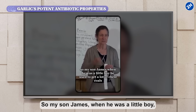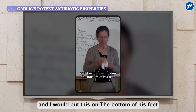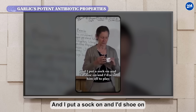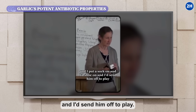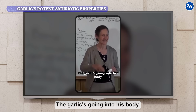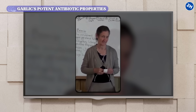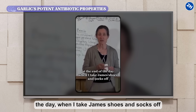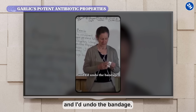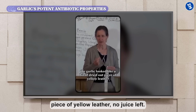So my son James, when he was a little boy, he used to get a lot of chest colds. And I would put this on the bottom of his feet. He was about 2 or 3. And I'd put a sock on and a shoe on and I'd send him off to play. And every step he's taking, what's happening? The garlic's going into his body. You can smell the garlic on their breath within a few minutes. At the end of the day, when I'd take James' shoes and socks off and I'd undo the bandage, the garlic looked like a bit of dried out piece of yellow leather.